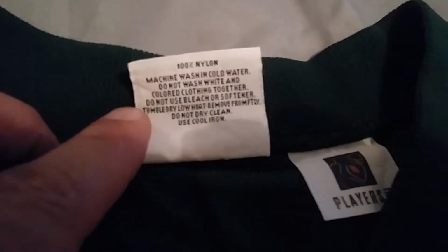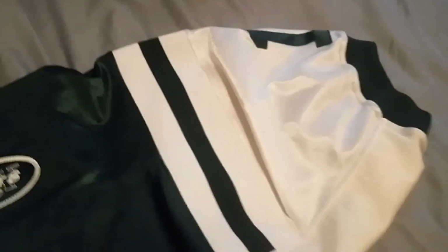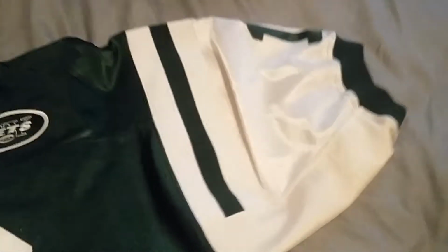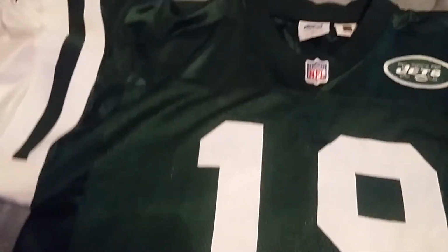Back, 100% nylon. I don't know why my light's not on. I don't remember taking pictures. Stitched on, single layer twill. Nothing on the inside, because it's all on the upper tags.